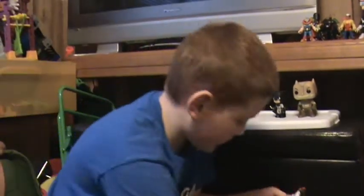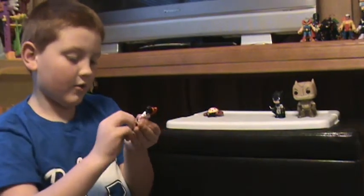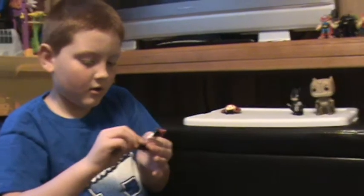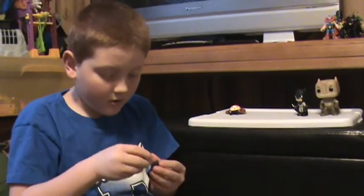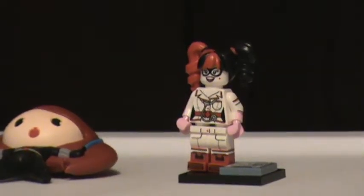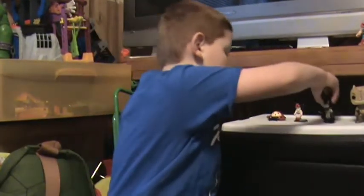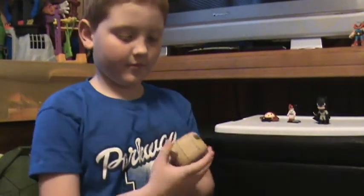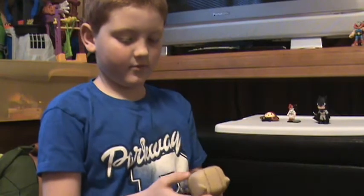And we also have a stand. We also have this. Oh yeah, one more thing about this Batman from Batman vs. Superman. What? He has a lot of detail. Yeah, he does have a lot of detail, don't he? And also the Funko Pop Scarecrow. Kind of looks like the Scarecrow on Wizard of Oz. Yeah.